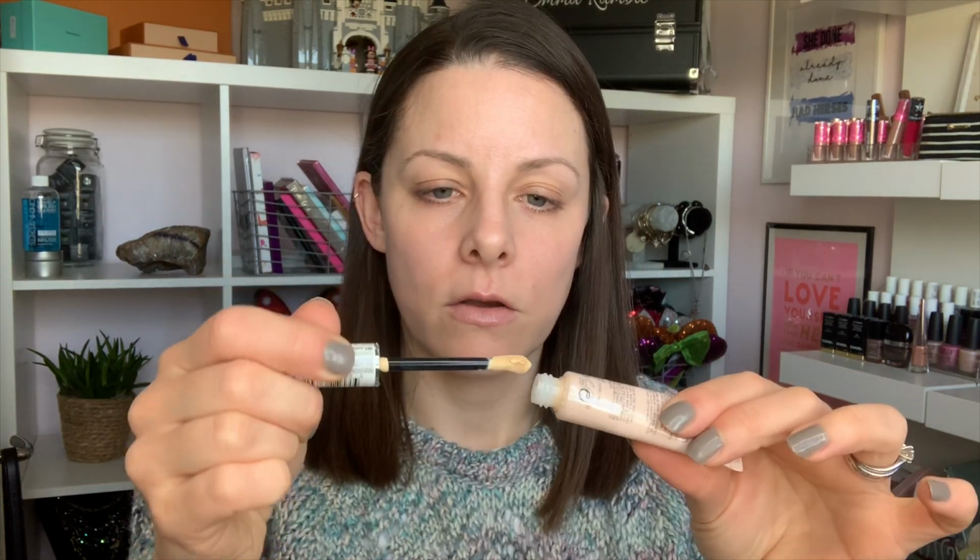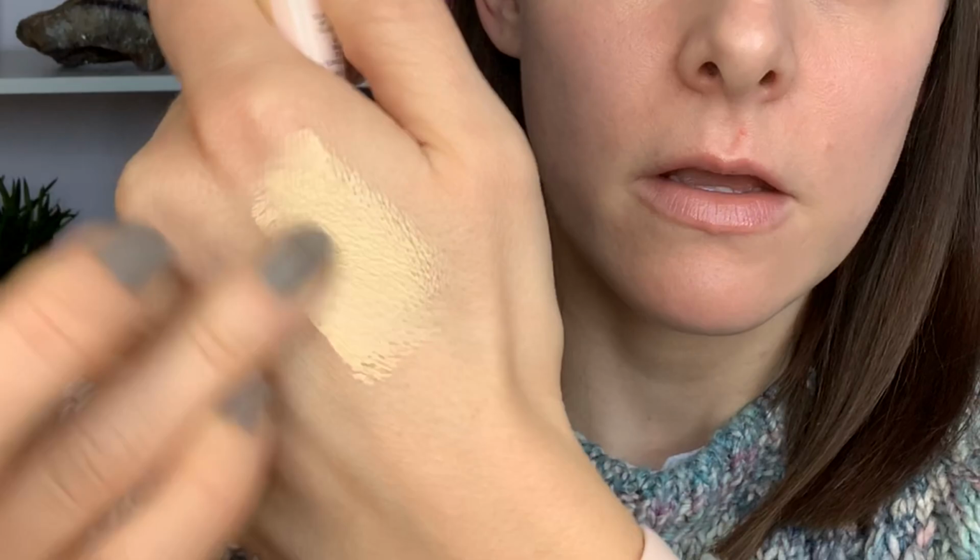Let's have a look. Oh, so it's got a nice doe-foot applicator. It doesn't really smell of anything. Let's swatch it on my hand. It feels very lightweight. Oh, it actually feels really nice. It feels incredibly smooth. It's not thick or heavy at all. So what I'm going to do is quickly bung on some foundation. We'll whack some of this on.